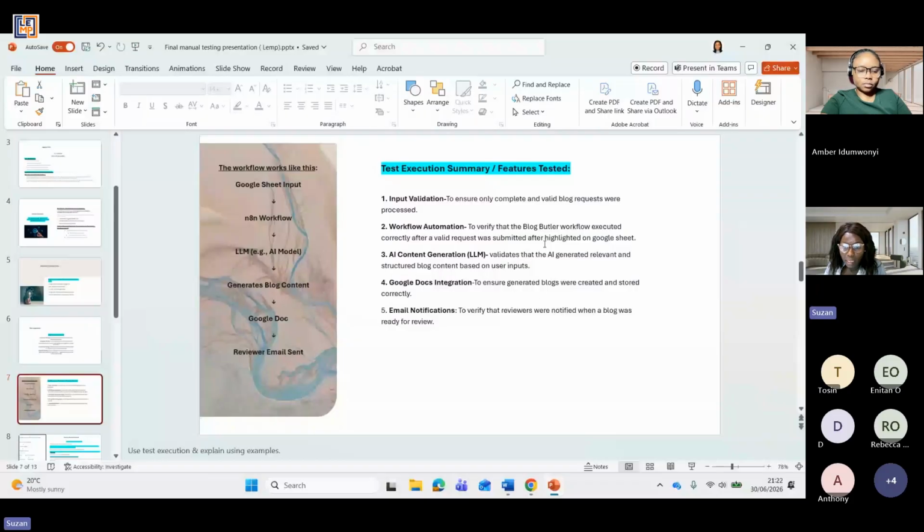It will verify that the Block Butler workflow is executed correctly after a valid request was submitted and highlighted on Google. And the AI context, which is the LLM model, validated that the AI generated relevant and structured block content based on the user inputs. And the Google Documents which were created ensure generated blocks were created and stored correctly, and the email notification was used to notify reviewers when the block was ready. So the workflow just flows through the structure that you see here.